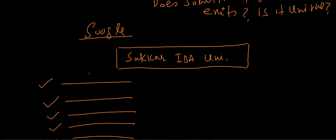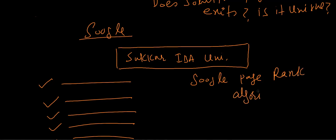Now the question is, how does Google know which website is important? The answer is that Google uses an interesting algorithm called the Google PageRank algorithm. I'll not get into more details of it, but it's really an algorithm that is based on the democracy model.